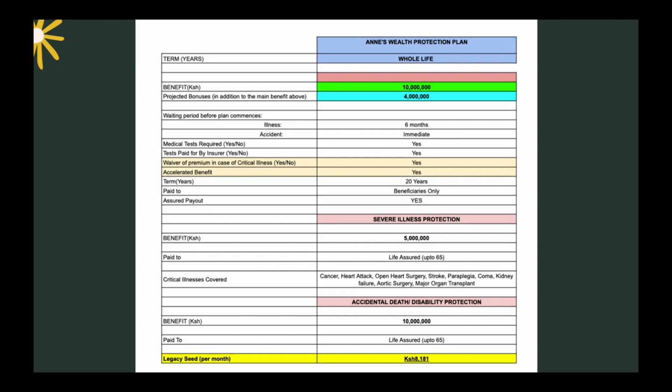So the severe illnesses here are like cancer, heart attack, stroke, paraplegia, coma, aortic surgery, major organ transplant, because you never know. Yeah, life is a long journey. Someone might not die, but Anne could get an incapacitation. She could get really sick. So in the case she was to get a critical illness, the payout will be 5 million shillings.